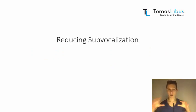And the first thing that all of the courses really focus on is reducing subvocalization. What does this word mean? Well, it's a fancy term which just simply means that we have to stop saying the words aloud in our head when we are reading them. So just try and say in your mind, hello, just for 5 seconds or 10 seconds. Just say it in your mind.